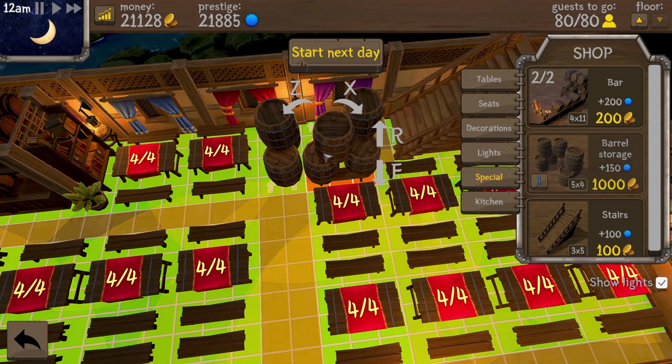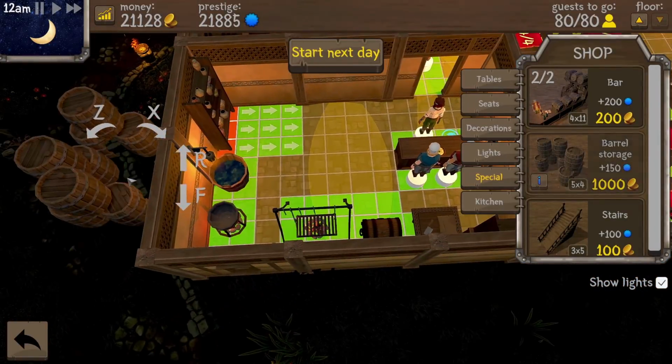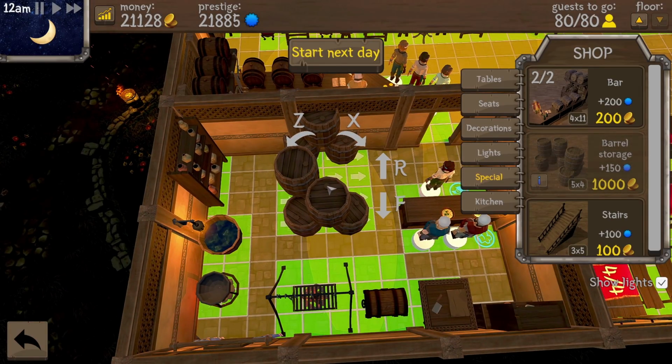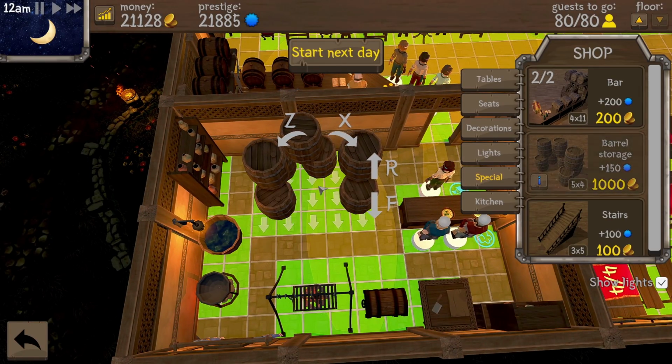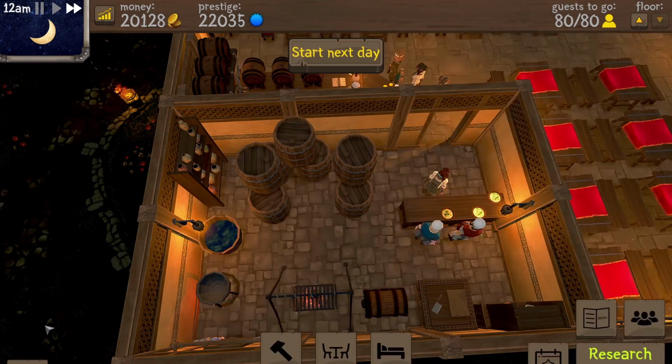Right. This is a problem. I was kind of expecting it to be significantly smaller than this. I mean, it would fit in here. It would fit in the kitchen. I mean, it's a little bit in the way, but for now, that will do the job. It's not even that expensive.